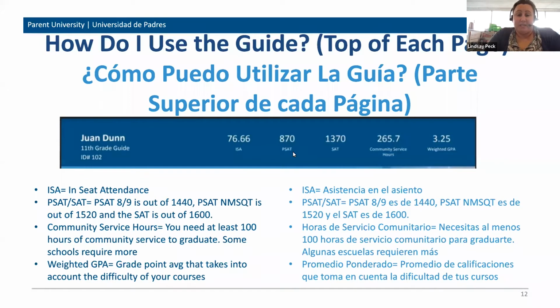The PSAT and SAT numbers you'll see are standardized tests that colleges often, but not always, use to help determine admission to their college or university. The PSAT is more of a preparatory or practice exam that helps get students ready for the SAT. There is a PSAT 8/9, which is the version of the PSAT out there right now. There's another version that you would see called NMSQT that is also available. They are out of a different point total, so it's important to know which one you took. That would be labeled on the top of the guide for you to know.